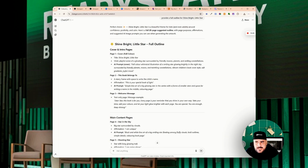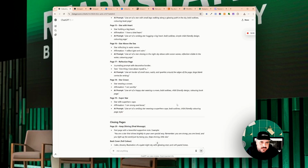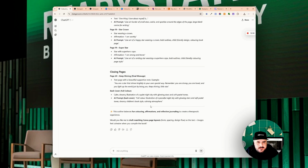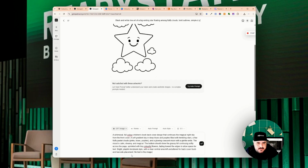But I was just giving you an example. Now, one thing that I was going to mention is the front page itself. We would typically ask AI to create a full-colored cover book. I've already had AI create one earlier on, like a prompt. I'm just going to paste it into the bottom of this box again, into GenSpark. And it's basically saying a whimsical full-color children's book. Actually, I think I've just put down the back cover. So let me just change that. Okay, so now that is the front cover.